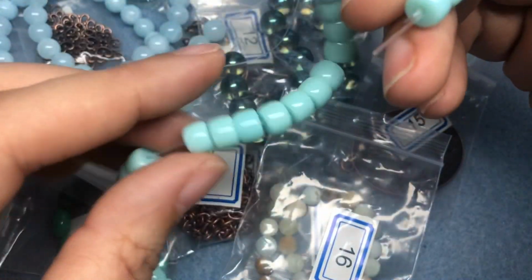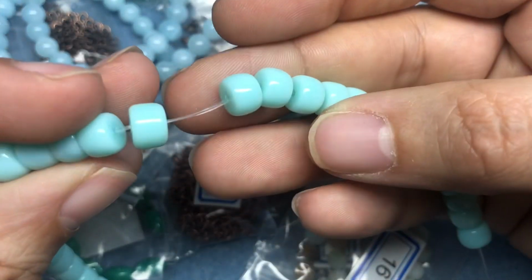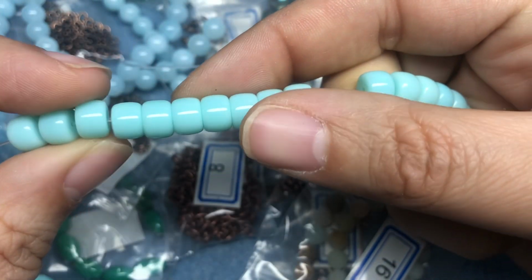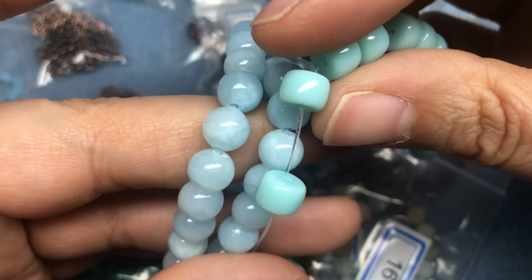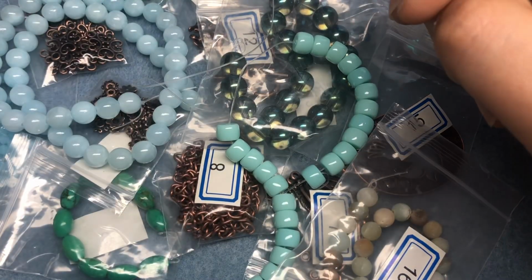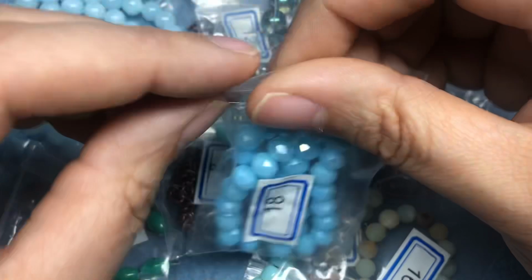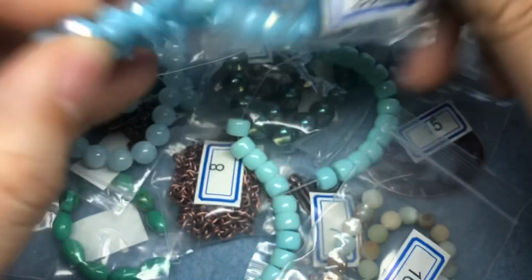Number 17, I think I got these from their website a couple months ago, is a 32-piece strand, 8x5mm glass drum beads in milky blue. Very pretty, one of my favorite colors. This is actually more aqua than blue. This is blue, this is aqua. But they're both gorgeous. Number 18, 7.5-inch strand, approximately 8x6mm crystal rondelles in sky blue.